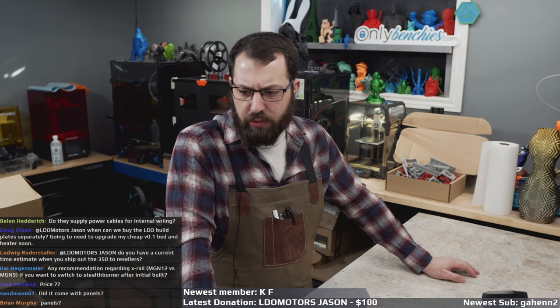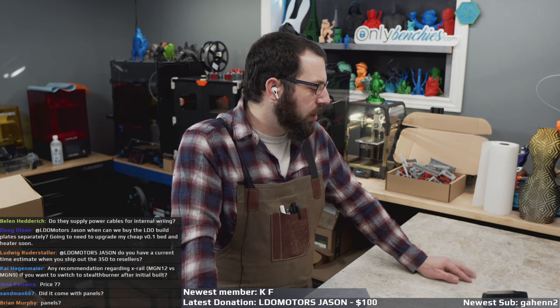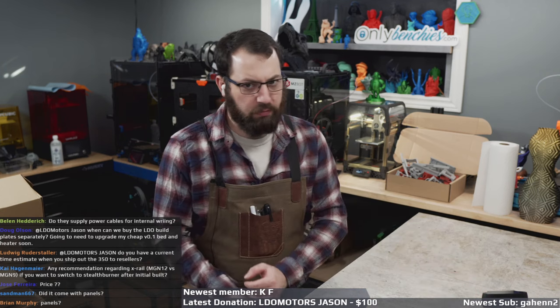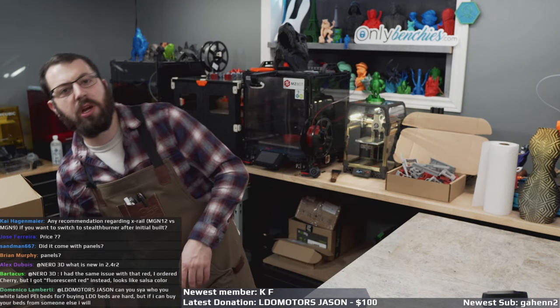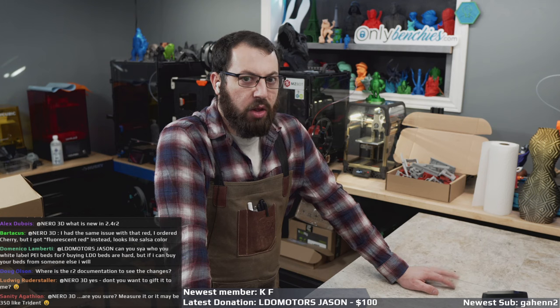Any recommendations regarding the X-rail MGN if you want to switch to Stealth Burner after the initial build? If you're building right now, you might as well. 2.4 R2 is soon. So if you're planning on building now, get the single MGN12. Go with the single MGN12. Don't bother with the dual MGN9 if you're building now. If you already have the dual MGN9, you could still use Stealth Burner.